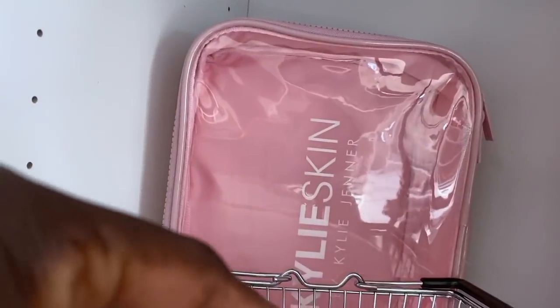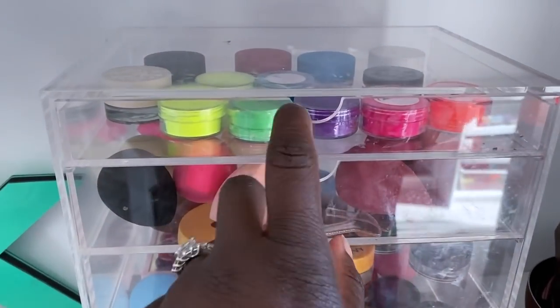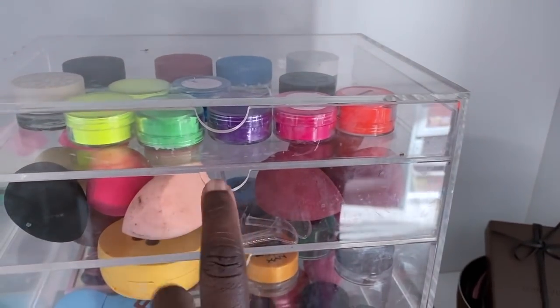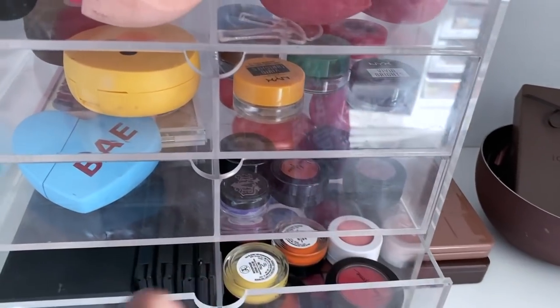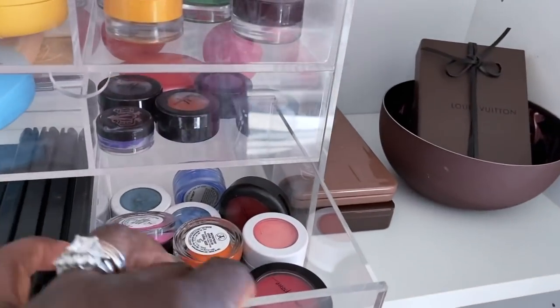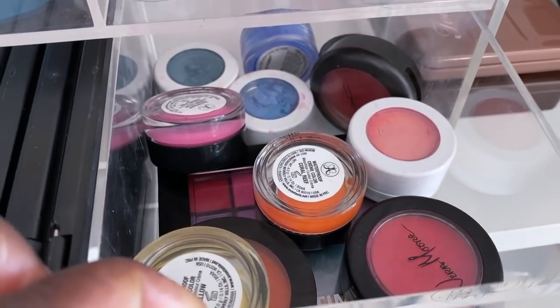And then this is just the Kylie Skin makeup bag behind there. Then down here are my beauty blenders, and then my pops of colors. These are also pigments, and they get everywhere, so I put them there. Right here, I think that these are Sleek palettes. Yes, these are Sleek palettes. And then these are from ABH. These are also cream pigments that I have down here.